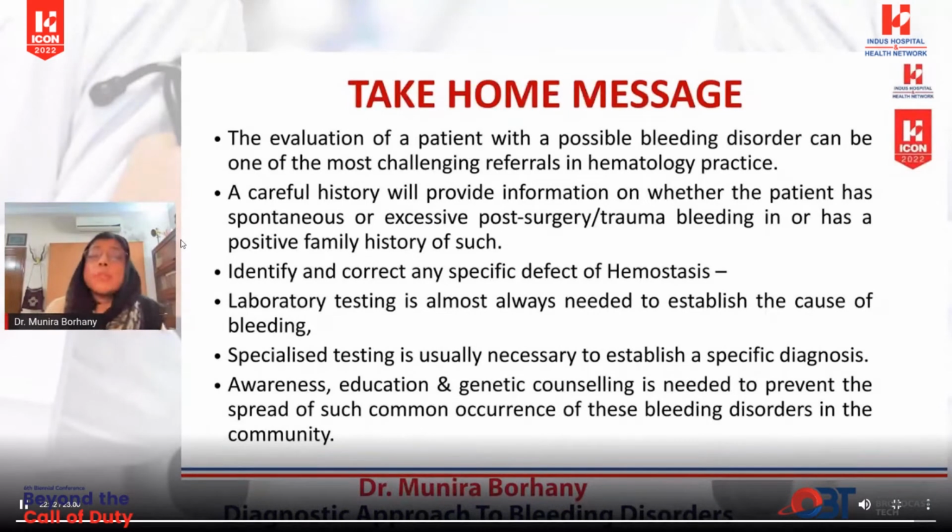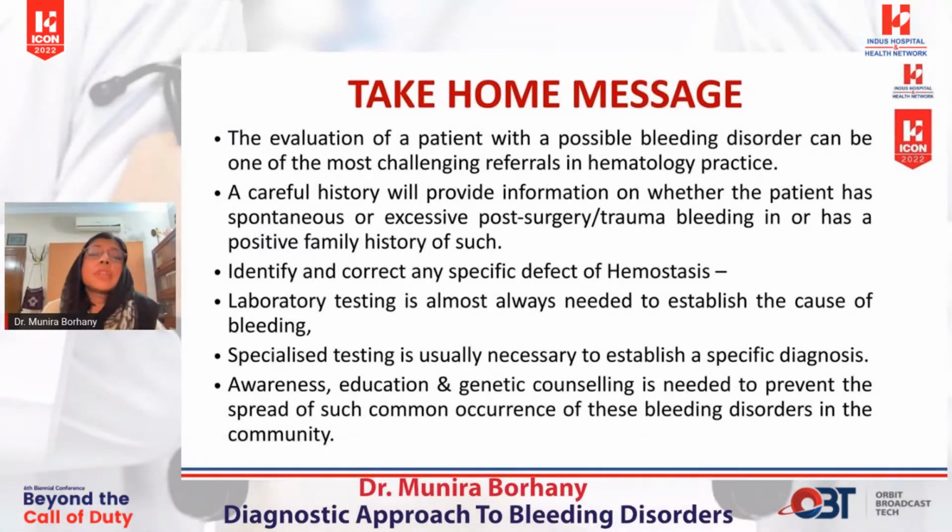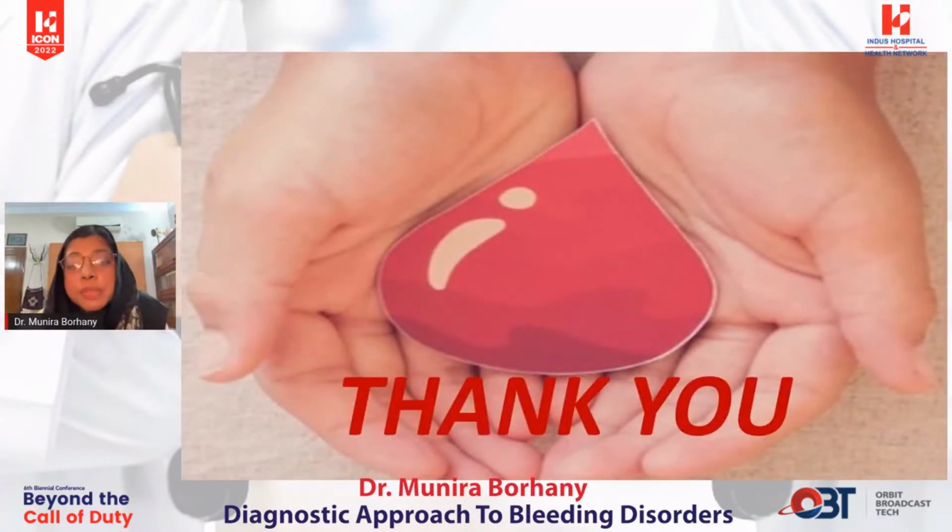So it's very important in Pakistan as well that we give proper awareness, education and genetic counseling to increase the number of diagnosed bleeding disorders. और जब तक हम ये properly diagnose नहीं करेंगे, proper management is not possible, and we will see all types of complications in these bleeding disorder patients. I am happy to take any questions if you have.